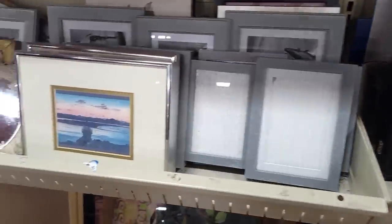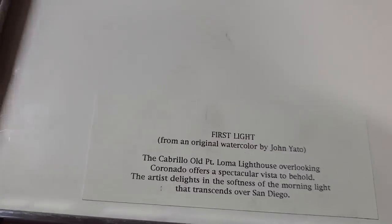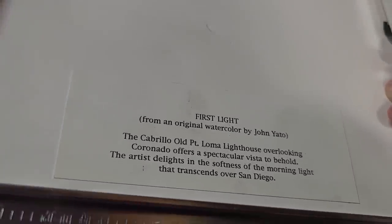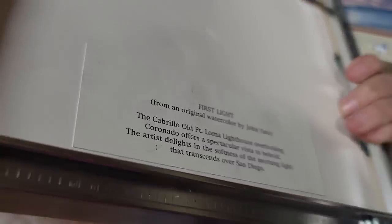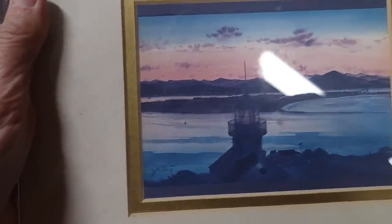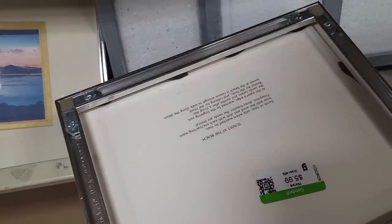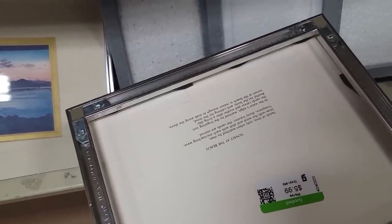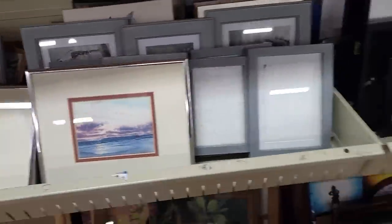Oh, she's bringing out more good ones here. Those are kind of cool. Look at that. Nice. These were go-backs. First Light from an original watercolor by John Yato. Cabrillo Old Point Loma Lighthouse. It is a print. They are prints. This one is Sunset at the Beach. It doesn't say what beach. Kind of nice, but I'm going to leave those. They are nice, though.